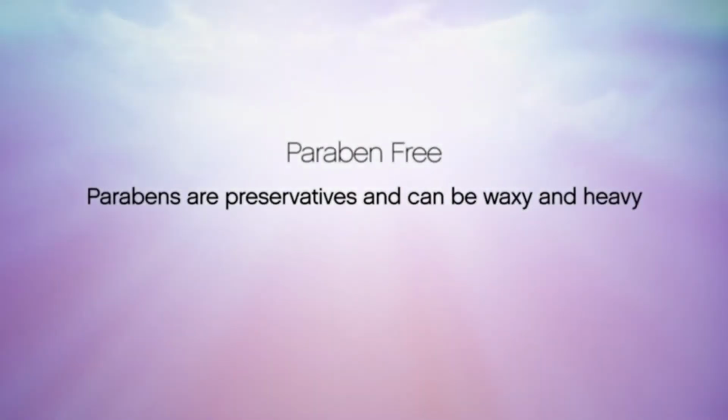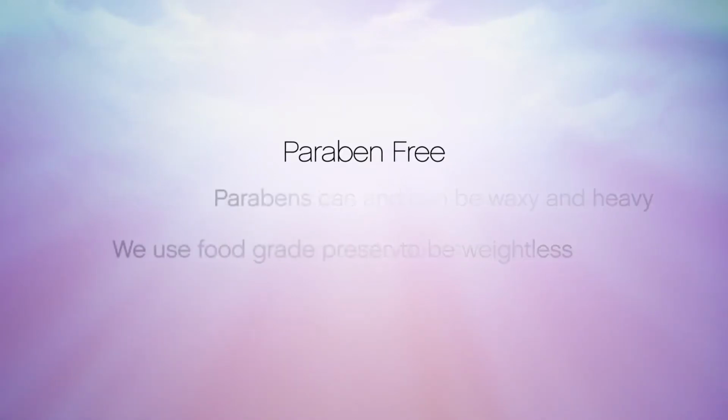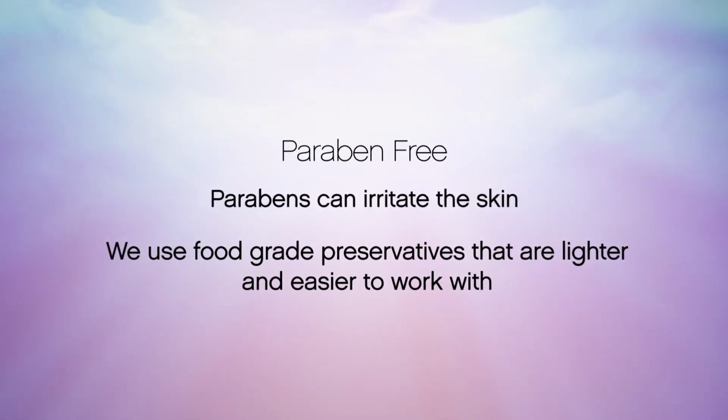One main thing that we don't have in our brand is parabens. Paraben is a preservative. In its natural state, it can be quite heavy and quite waxy. There are 2 reasons why we don't use parabens in our brand. 1, the weight of them. We want our products to be weightless in their performance. 2, parabens have been known to be a little bit of an irritant to the skin, and that's one thing that we can't have in our brand. We actually use food-grade preservatives instead of parabens, which we find are lighter, easier to work with, and much better for our clients. So, what we're going to do is start with the daily cleansing and conditioning systems, and then we'll move on to the other products in the line.